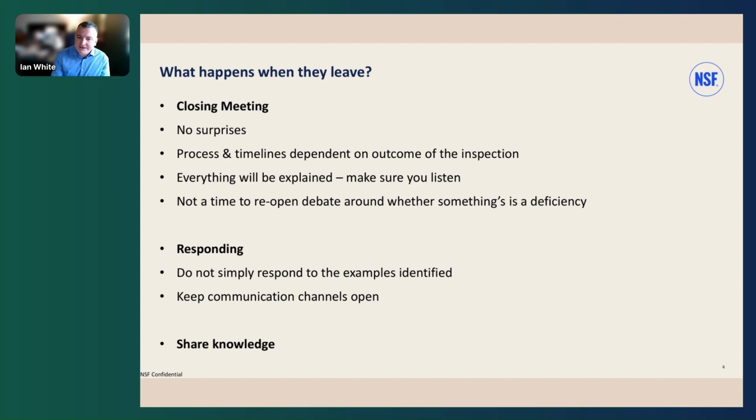But equally, make the most of the time you're given. There are no rewards for getting your corrective action plans back to the inspector quickly. They would far rather a well thought out, achievable plan that holistically addresses the deficiencies at a site level.